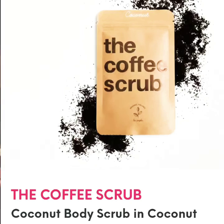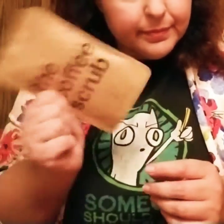And then the final thing is this coffee scrub, coconut body scrub. How do you use this? It says I'm filled with antioxidants, minerals, and essential oils, which help neutralize the effects of aging, drying, and dead skin. So when I feel it, it feels dry. But I guess when you wet it or something, it's in this pouch. I don't think that this is a full size. Is it a full size? It goes for $21.99.